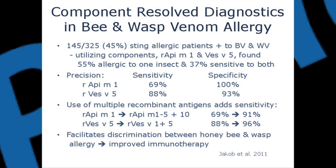So in conclusion, Dr. Jakob showed us that the components facilitate the discrimination between honeybee and wasp allergy, which will lead to improved immunotherapy because of proper selection of species. But also, perhaps even more important, he showed that the selection of the specific bee venom vaccine may be dependent on the particular component that the patient is allergic to.